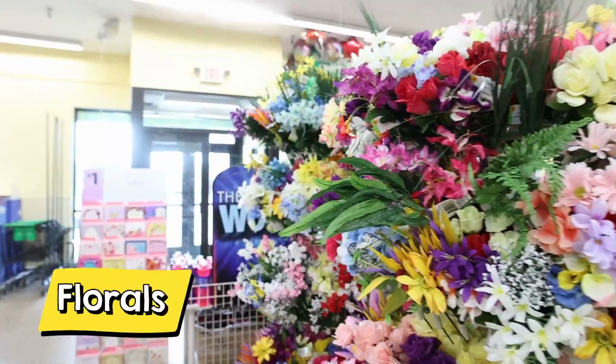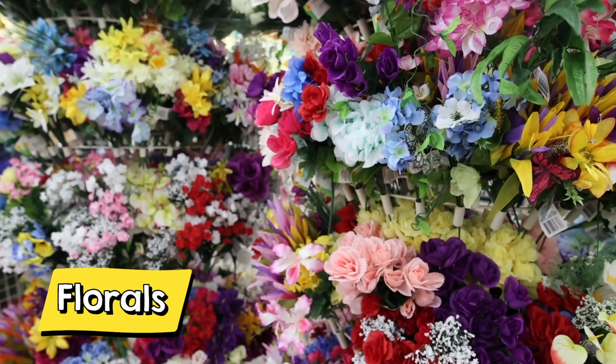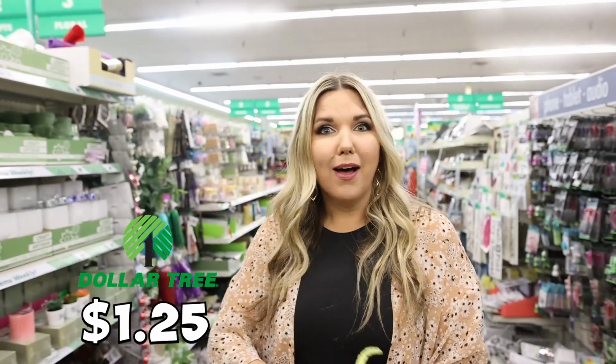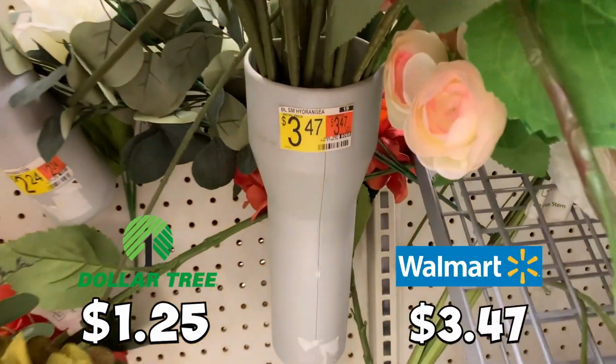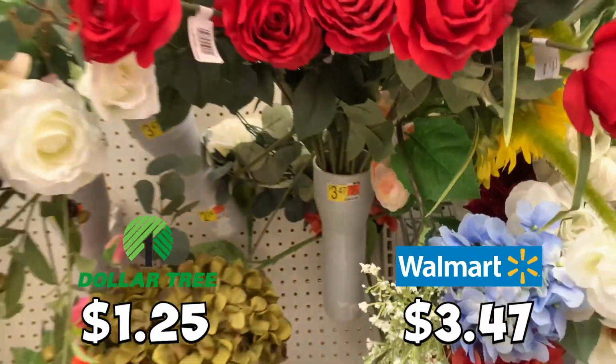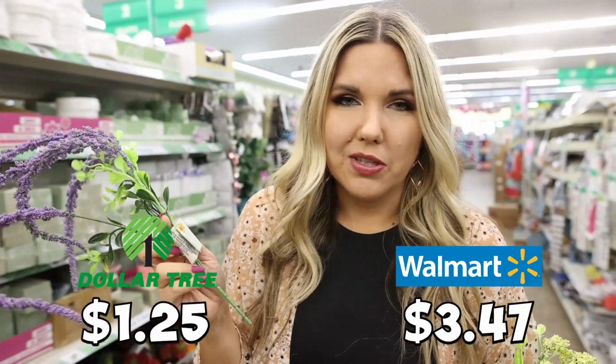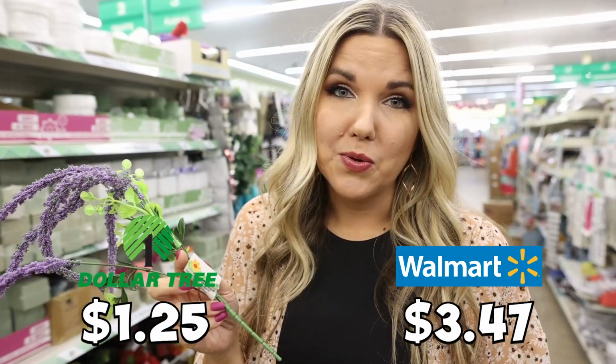Florals. Now, florals are definitely cheaper when you buy them at Dollar Tree. Even at the $1.25 price point, you're going to get this floral for $1.25. Now, you can spend a lot more at stores like Hobby Lobby buying florals, but I still think at the end of the day, this is a better price point. They're just not going to look as realistic as some of the higher end stores.